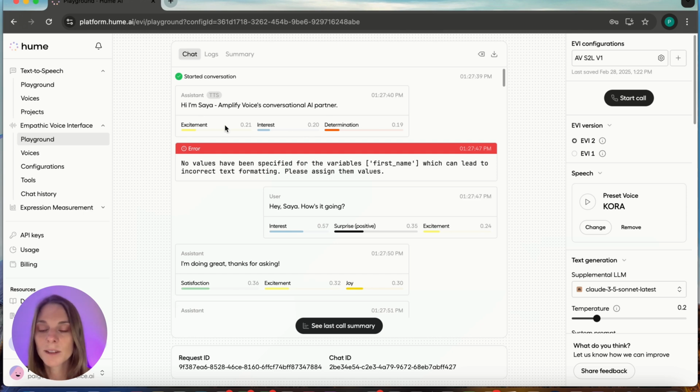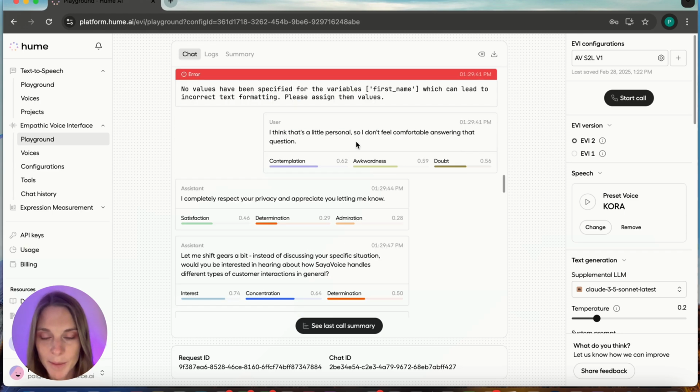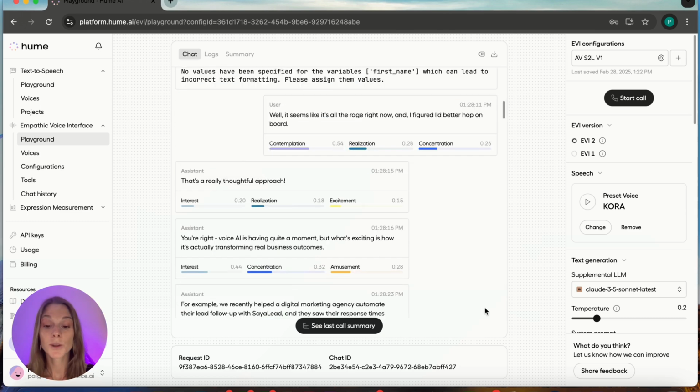So here it's detecting some excitement, some interest, and some determination. And then it's also rating the emotional tonality in and of itself. I was being a little stubborn here when I didn't want to give it any personal information. I think it's a little personal. It was detecting some awkwardness and some doubt, and then kind of responding to adapt in the moment. So this feature is incredibly unique, and it makes me super excited for what this could mean for potential use cases in the voice AI space.